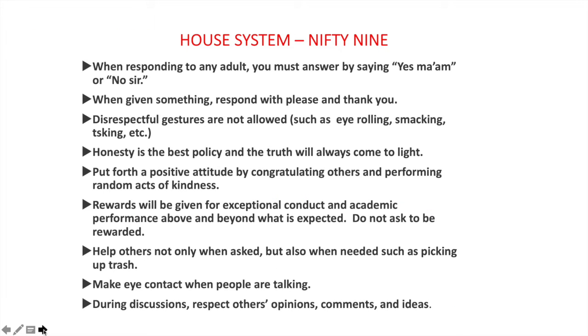Our house system operates on a set of principles to live by that we call the Nifty Nine. They're kind of like manners on steroids. We encourage our students to exhibit these qualities. One way students earn points for their house is to be observed exhibiting one of these qualities. Students can also earn points for their house by making it on the A or AB honor roll, doing some community service, or winning little mini competitions between houses. The winning house at the end of the year usually gets a special field trip and free dress for the last month of the school year. And believe me, the kids love that component.